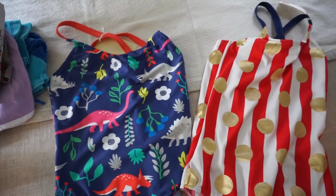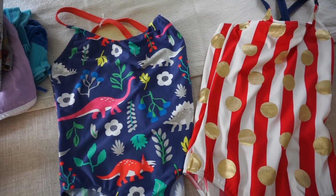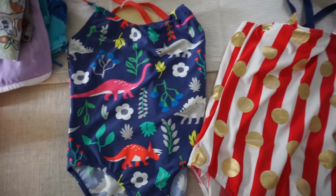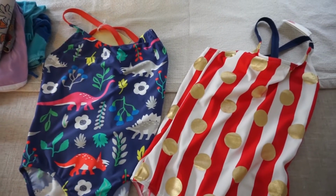And they go all the way up to teen sizes. I think their biggest size maybe is like a 12 or 14, I think. Yeah, check out Mini Boden. They have really, really cute summer clothes.